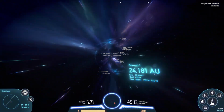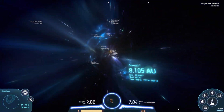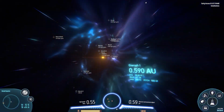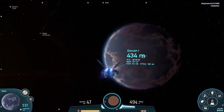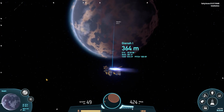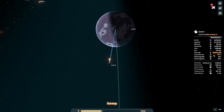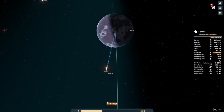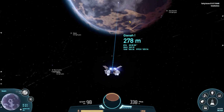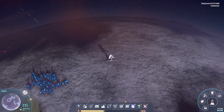Welcome back. We are approaching Gyna-1 to begin extracting sulfuric acid. So here we are approaching Gyna-1, and we'll set up a power grid using solar panels. And here we are. What is the power situation here? Okay, yeah, 137 solar energy ratio. Perfect. Okay, so I am going to do an equator build of the solar panels.